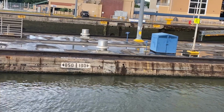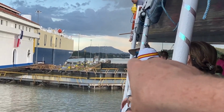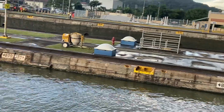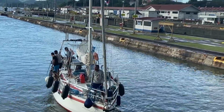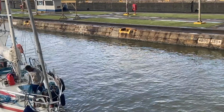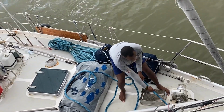The lock that we're in is going to drop 27 feet, and then we're going to be able to sail out evenly through the rest of the transit canal. And joining us is the sailboat. After we exit from the locks, we will be sailing into the ocean. So you will be sailing into the Pacific Ocean at Panama City.